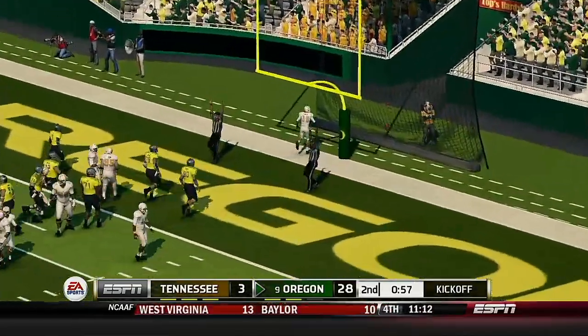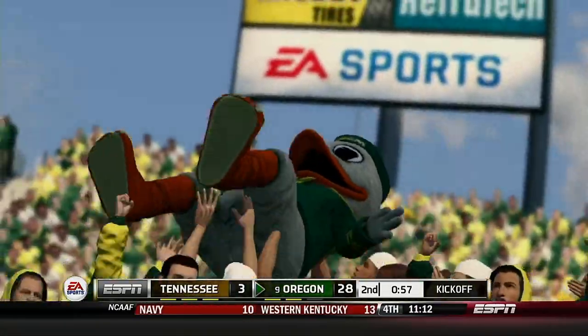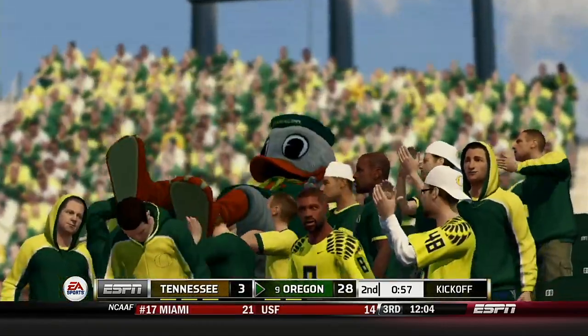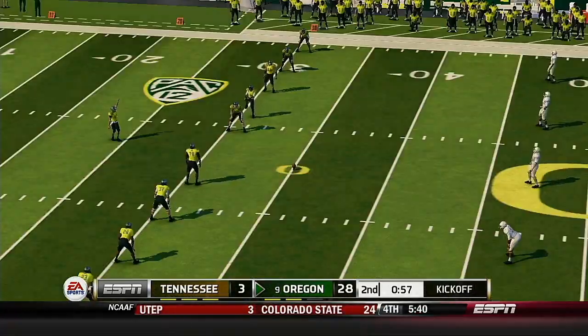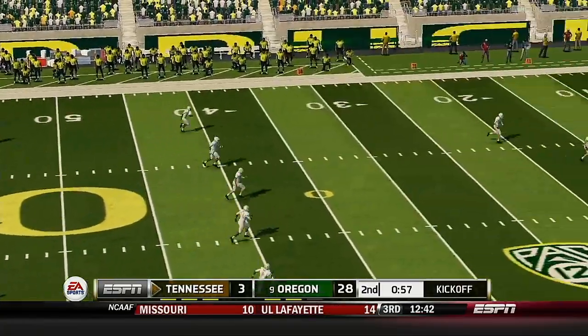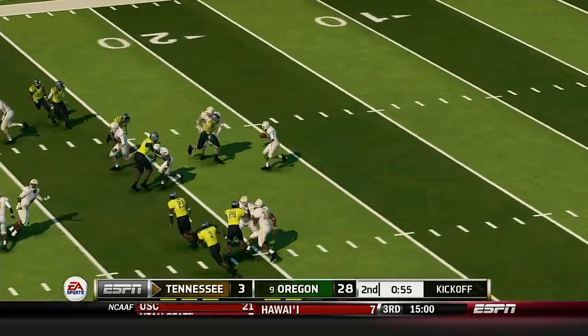He makes the PAT. An 8-play, 79-yard drive, and it results in a touchdown. Brad, not only did they put points up on the board, but I think it's the way they did it. That could be demoralizing for a defense. The score now, 28-3. Bryan has his kick team lined up, and he is set to kick this one off.